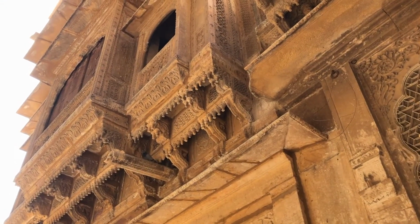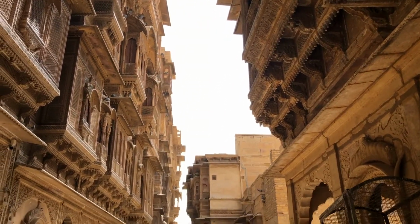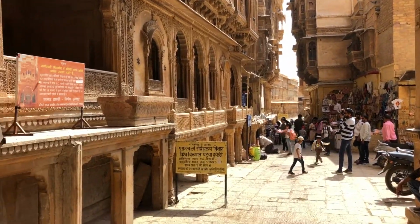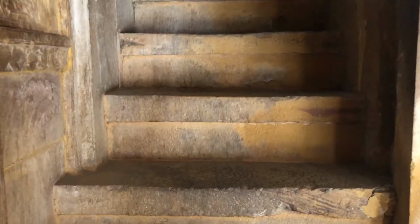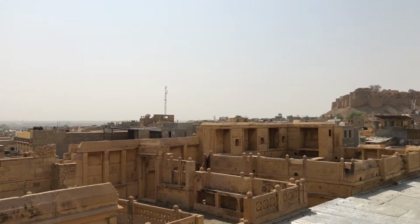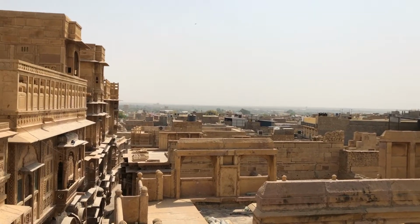This 5-story structure sits proudly in a densely populated narrow street. Once home to the Patwa family, the Patwo Ki Haveli is now used by the Rajasthan government's art and craft department. Inside this Haveli, you can take a sneak peek into history, with its great collection of royal and cultural collectibles, mesmerizing mirrorwork, and last but definitely not the least, the beautiful view of Jaisalmer city from its terrace.